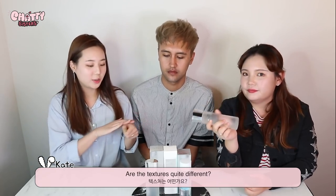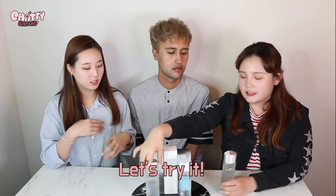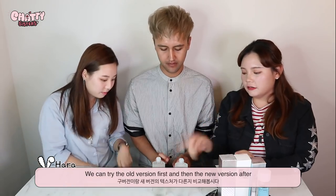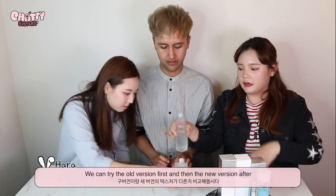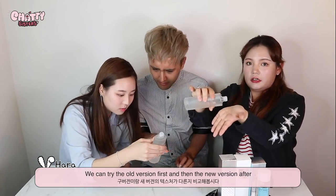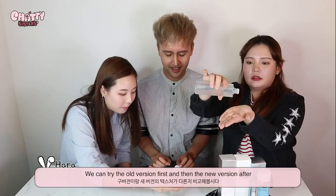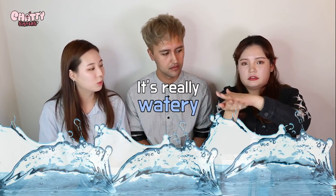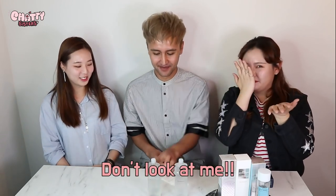Are the textures quite different? Yeah, let's try it. Should we use your big hands? So maybe we can try the old one first and then the new one. So I'll use my hand. That's really warm. Oh, sorry. You try. Don't look at me. You try.